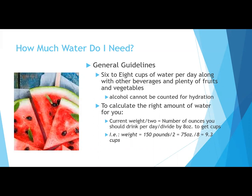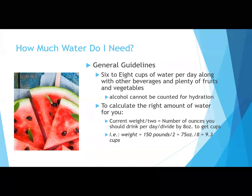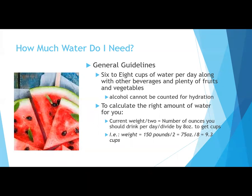So, for example, you would take your weight, say you're 150 pounds, divide that by 2, coming up with the number of ounces, so 75 ounces, and divide that by 8 ounces in a cup, that would give us 9.3 cups. So, you can make up some of that additional water you might need. Say you're drinking 8 cups of water a day through fruits and vegetables that you're eating as well.